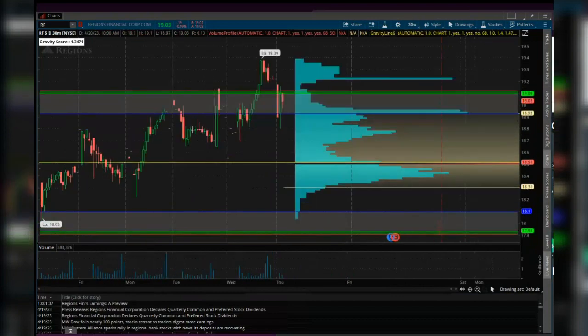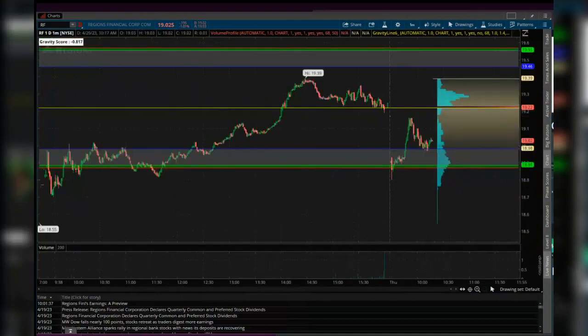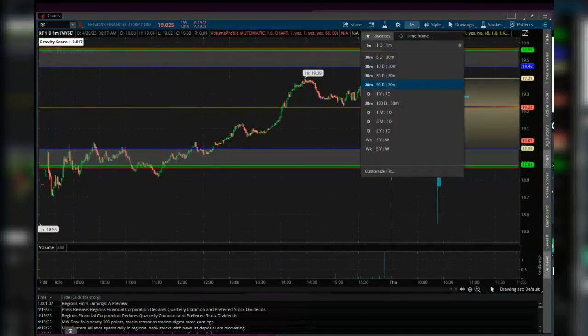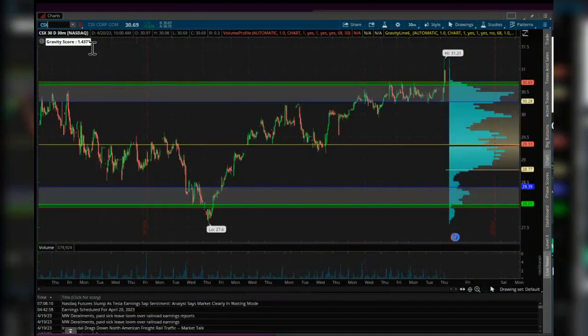5-day. Let's look at 1 day. So I don't see anything there. Don't see anything there. All right. No, nothing in Regions Financial. Nothing worth pressing.